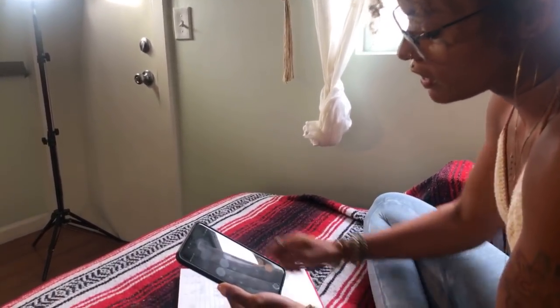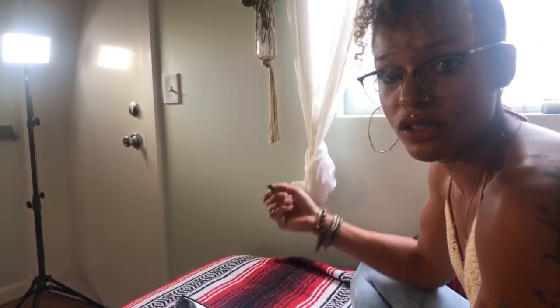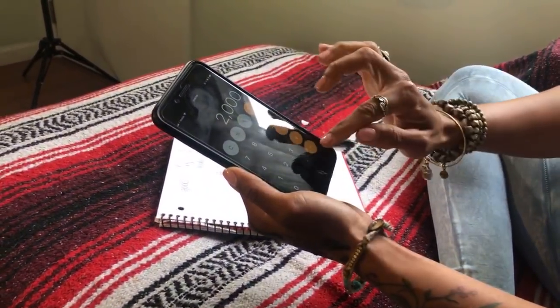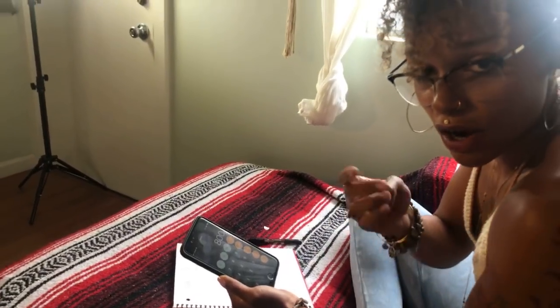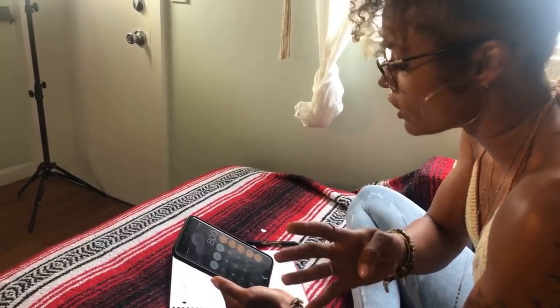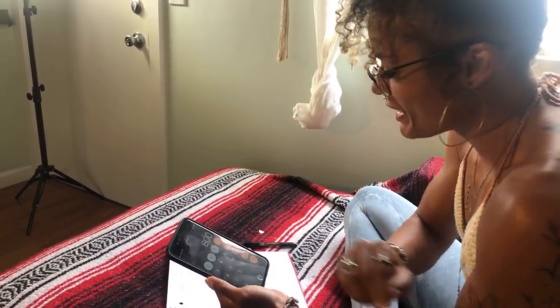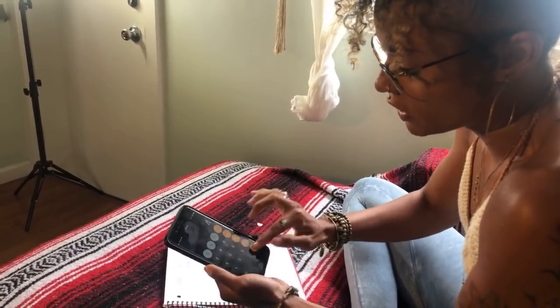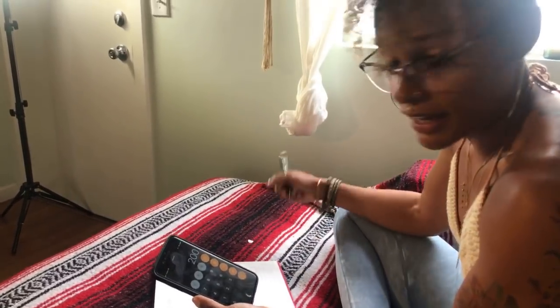Okay, so now let's go back. 40% of your 2,000 calorie diet is going to be carbohydrates. So you take 2,000, you multiply that by 0.4, which is 40%. It's going to give you 800. And then you divide this by 4 because each gram of carbohydrates gives you 4 calories. I know it seems a bit complicated. Just stay with me. So we divide this by 4, and that's going to give us 200 grams of carbohydrates for the day.